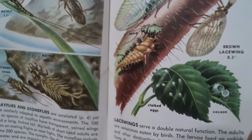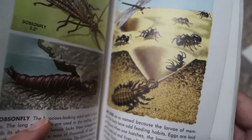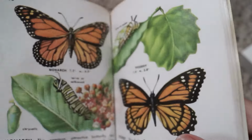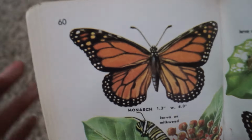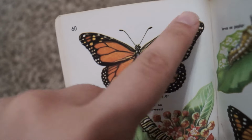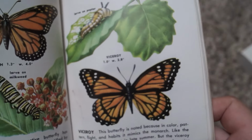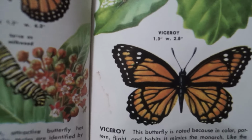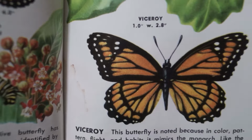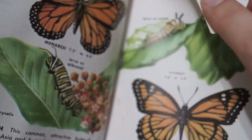Interesting. What else do we got? Mayflies, lacewings, antlions. Okay, here we go. We got butterflies. The monarch. It's pretty recognizable. Monarchs. Viceroy. This one looks very similar to monarch.